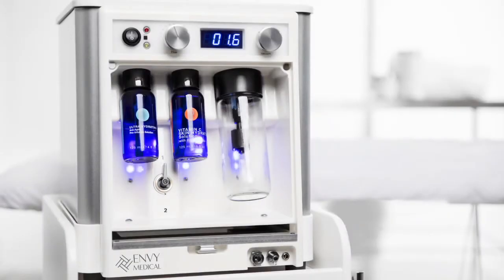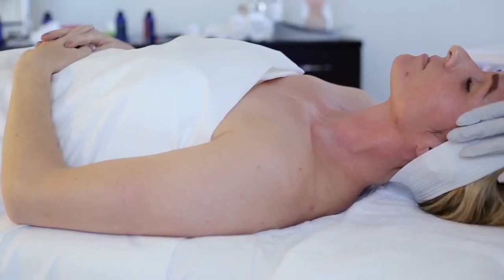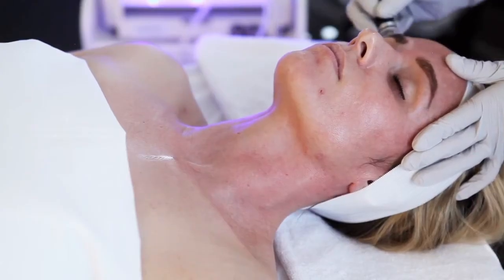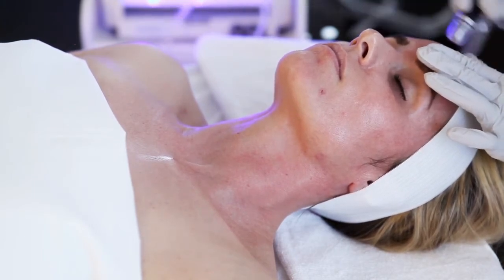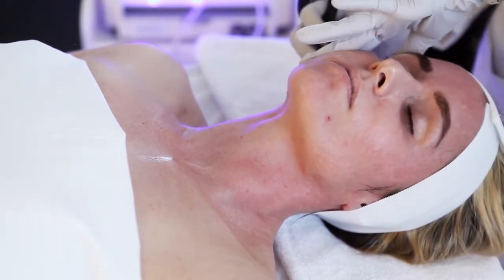Dermal infusion is a patented, non-invasive, 3-in-1 advanced resurfacing treatment that simultaneously exfoliates, extracts, and infuses skin with condition-specific serums for an all-inclusive treatment. Dermal infusion is the first and only critically timed exfoliation treatment that provides optimal depth serum delivery into the skin for immediate and long-lasting results.